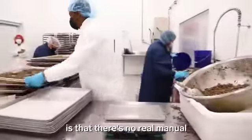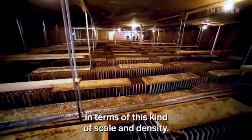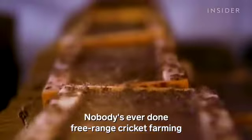The trickiest thing is that there's no real manual. In terms of this kind of scale and density, there's no manual. It's figure it out as you go. Nobody's ever done free-range cricket farming on this kind of a scale before.